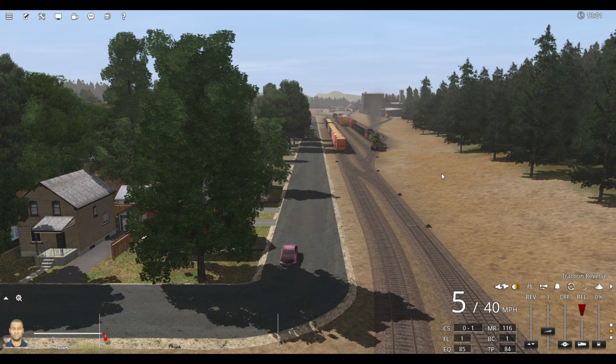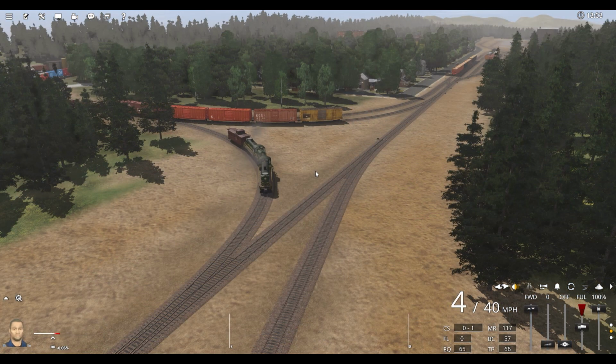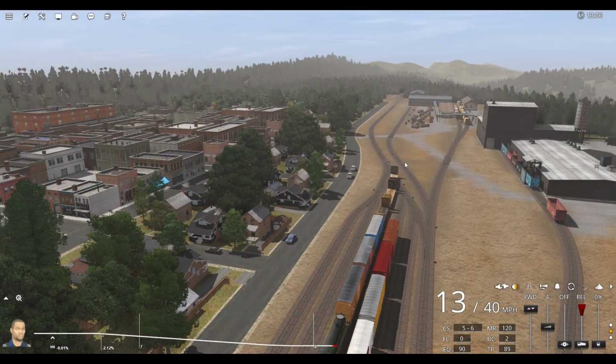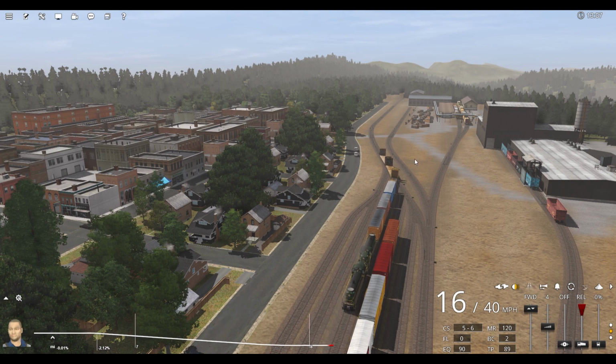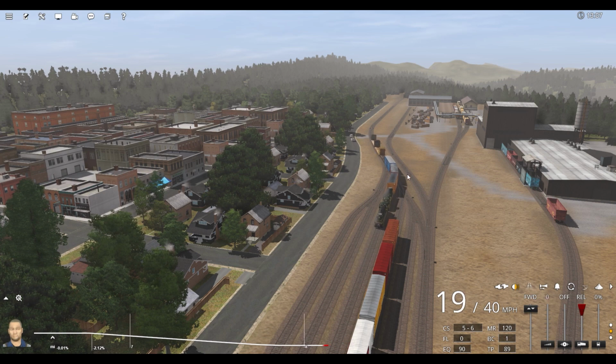Alright, now we're pulling out the cut of cars that are going to be... actually, we're just pulling out our caboose right now, sorry. We are just pulling the caboose. We're going to get him out of the way. Get him cut on the other side of the Y so we can pick him up later. And then after this comes all the rest of the work at the lumber mill. Alright, here we are shoving our setouts for the lumber mill. We're going to just leave these off to the side for now and go work all the pickups.